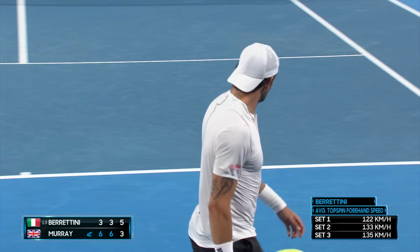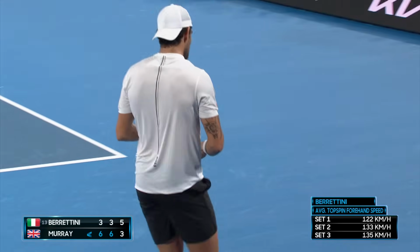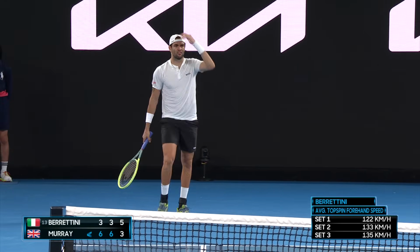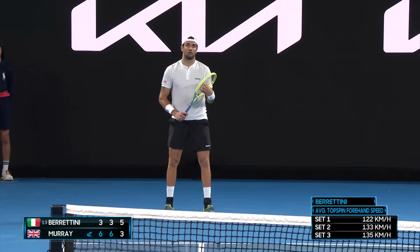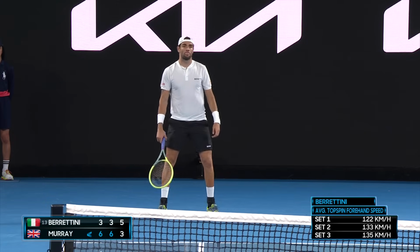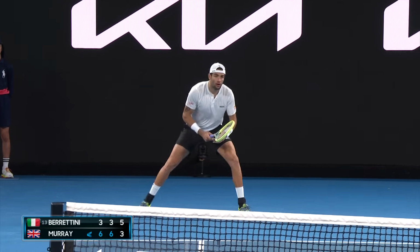And this is another difference here. We always look at, throughout the course of a best-of-5 match, there's always going to be differences. Look at this. Huge, huge upside for Berrettini on his forehand here. He's found 13 Ks on average in this third set compared to the opening set here.